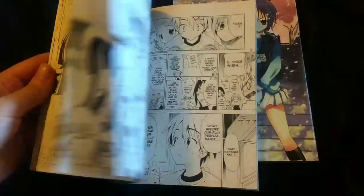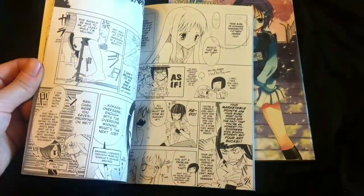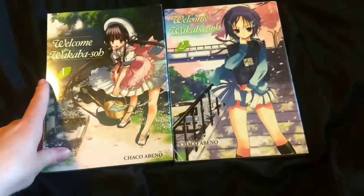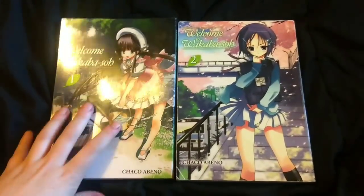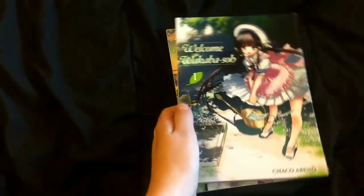It's definitely an older series. It was published around 2007, so it definitely has that mid-2000s aesthetic going on. But yeah, they're okay. They're not anything to write home about, but they're not horrible, so yeah.